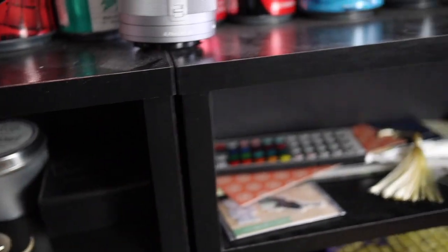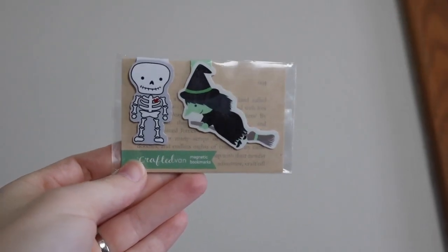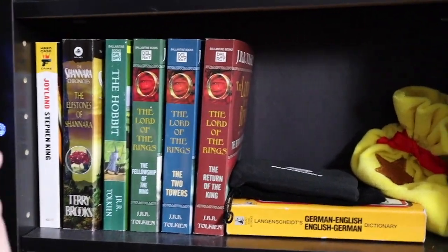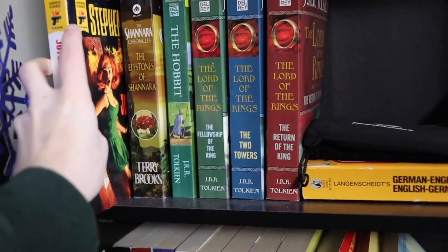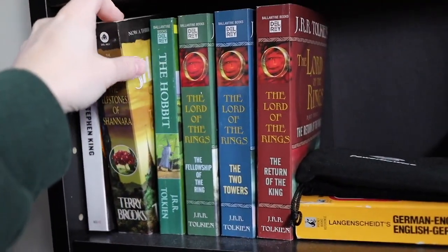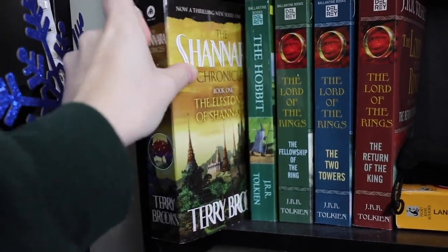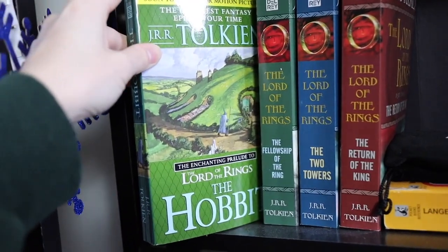It smells so good. Then I have all of my bookmarks I put here on this special shelf. A long time ago, I got these, I think, from Owl Crate. I never got to use them yet. They're so cute. And then on this shelf, we have Joyland by Stephen King, which I forgot that I even own. The Elf Stones of Shannara by Terry Brooks. I was really into the Shannara Chronicles show when that came out, and I never got around to reading the books, though. Then, of course, we have Lord of the Rings.